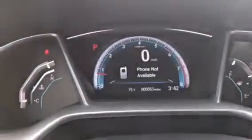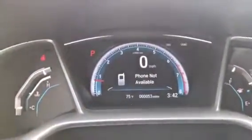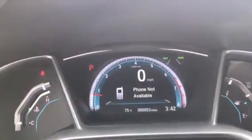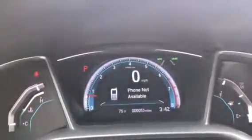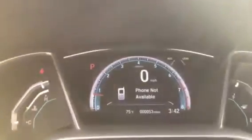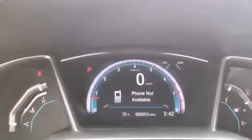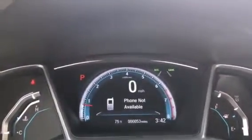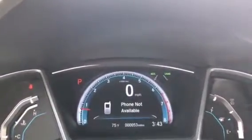Get in close here. That's off. Then you press it again. You can see it pops on. Now when I do the lane keep assist, it shows the dashed lines. That just means that the car's not seeing any lines. So once we're driving and it sees lines, those dashed lines will fill in, and that means it has engaged the lines of the car.